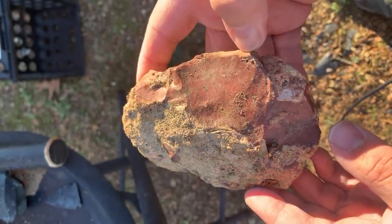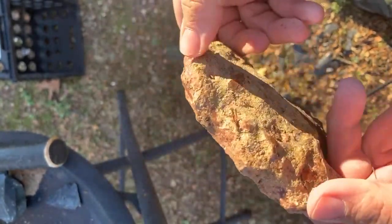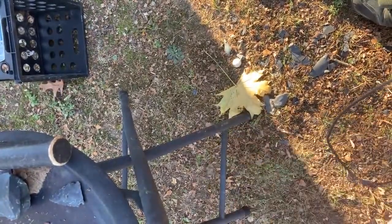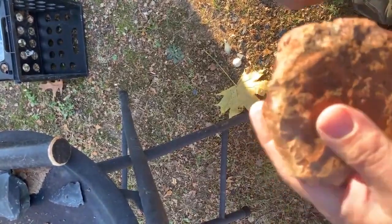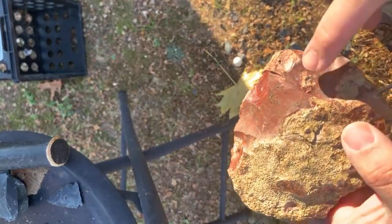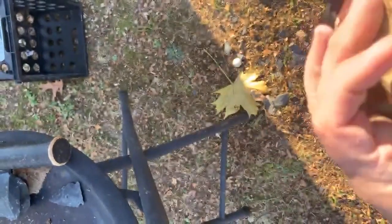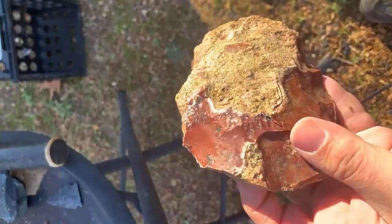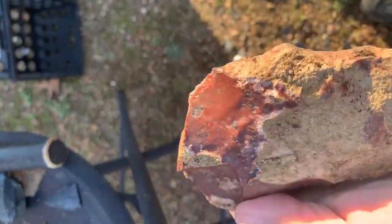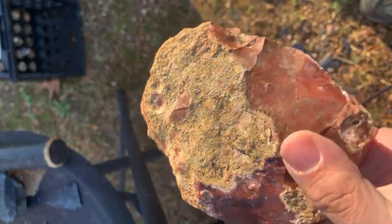This is from John Jacobs from the Mojave Desert. I have no idea how this will look. Jasper. Oh, wow. Look at that. Well, I'm keeping this piece. I'm not going to work on this right now.